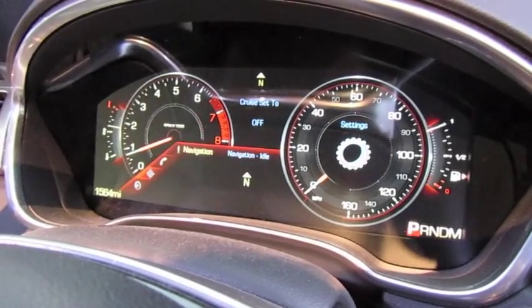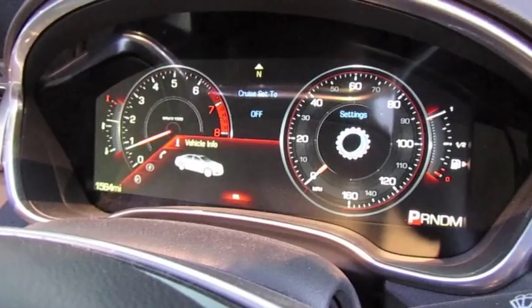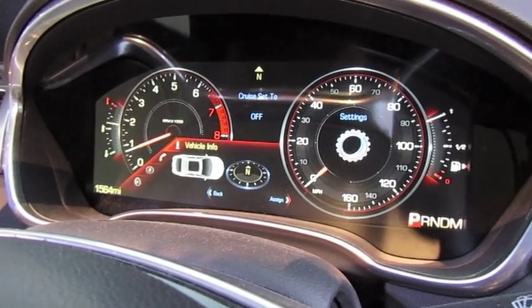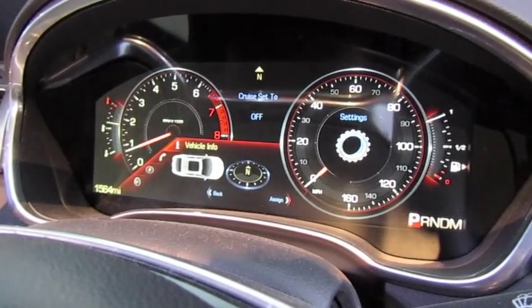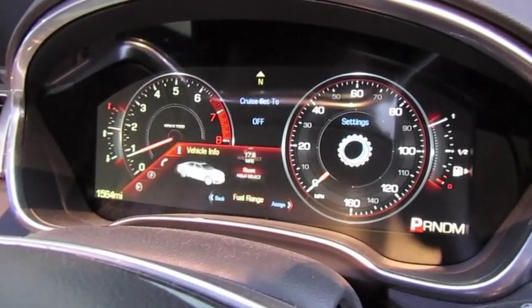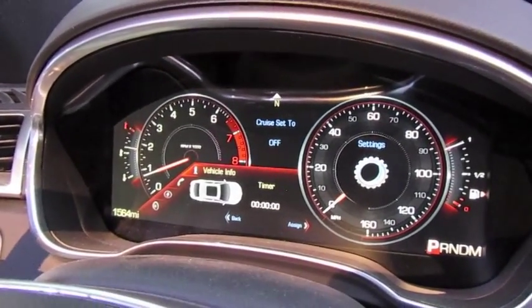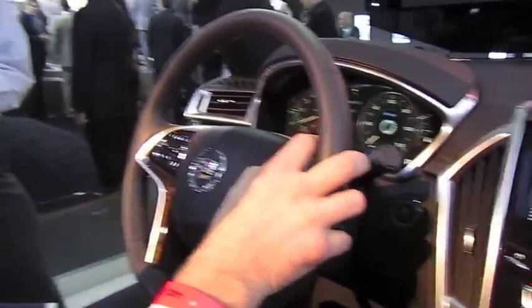I can go in and manage all of my information on the left-hand side again. This is cool, I can go through my vehicle information. This is actually a 3D model, a 500 polygon model of the XTS, and this is being rendered in real time inside the hardware. So it's bringing that almost gaming level of aesthetic and detail into the cluster.